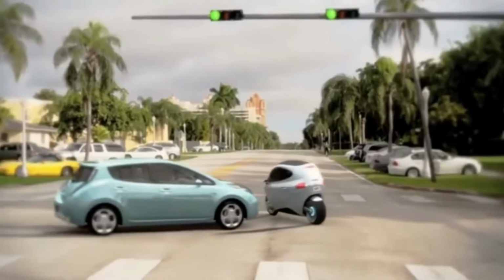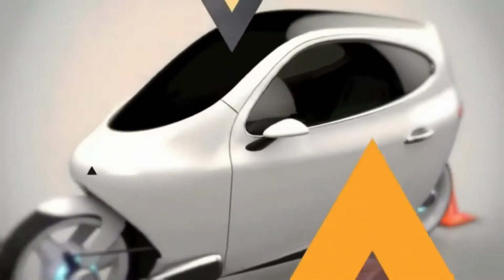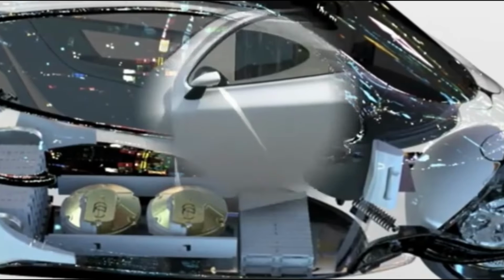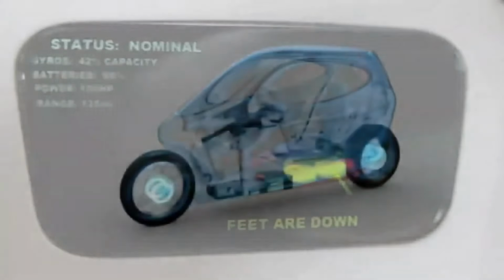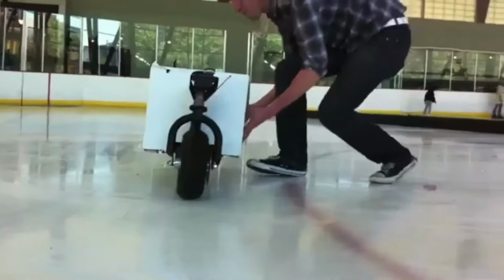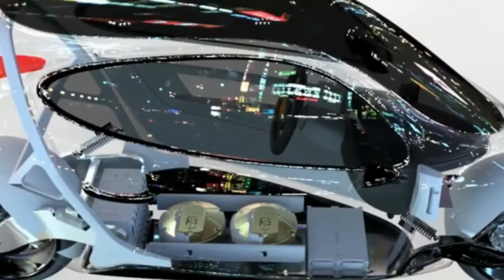City traffic? No problem. Its narrow frame fits anywhere without sacrificing comfort or safety. Smart dashboard, clean energy, and stability that defies physics, this ride is built for the future. The EV Eurocar revolutionary balance. Zero emissions. Maximum style.